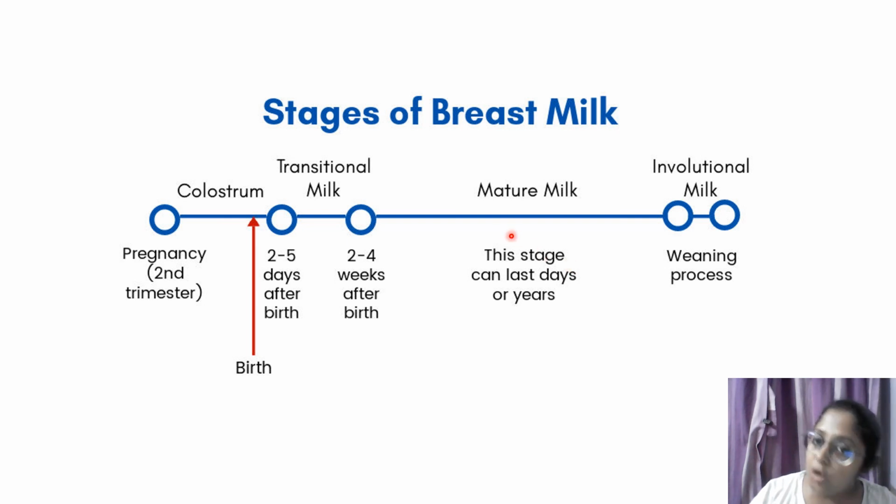child receives the mature milk from the breast in the form of two types. One is the fore milk, that is secreted at first of the mature milk, or the first half of the mature milk, and then the hind milk, during the end of the mature milk. This depends on the mother's capacity of secretion of the breast milk. It can last for days, months, or even years till the involutional milk or the weaning process. Involutional milk means when the mother stops secreting the breast milk and the child weans towards the natural food or the normal daily diet of the child.